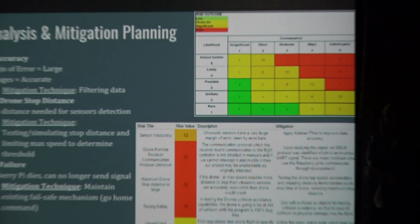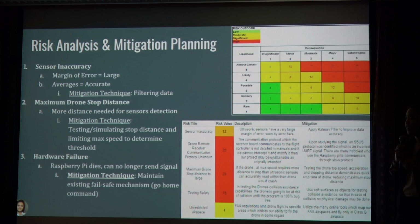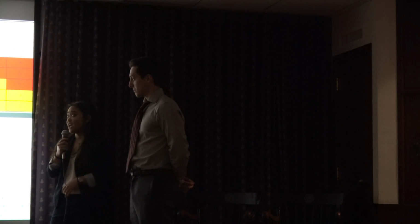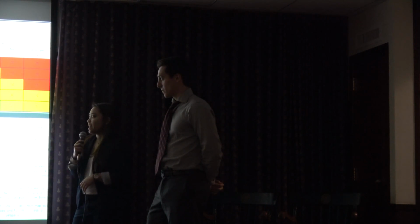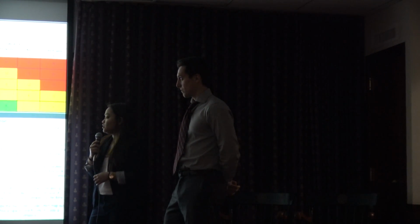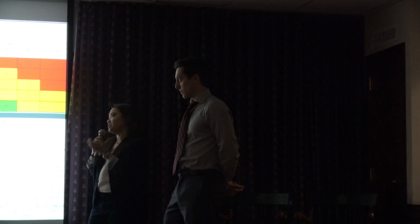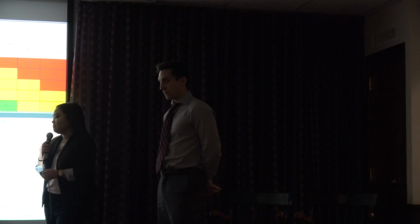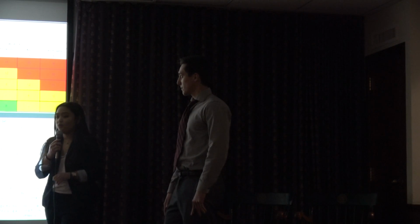Listed on our PowerPoint slide are the 3 main risks involved in our senior design project. Those are sensor inaccuracy, maximum drone stop distance, and hardware failure. In order to mitigate sensor inaccuracy, we used filtering to filter out erroneous sensor data. As for maximum drone stop distance, we conducted several tests and simulations to limit maximum speed to determine our threshold. And lastly, as for hardware failure, we maintained an existing fail-safe mechanism. That means if the drone senses that there is hardware failure, it flies back home.